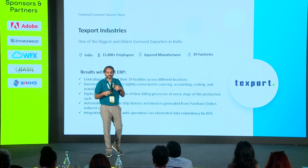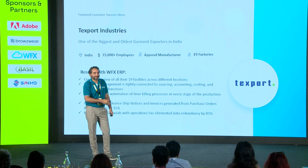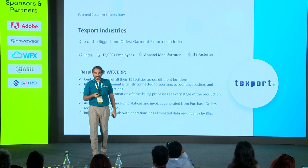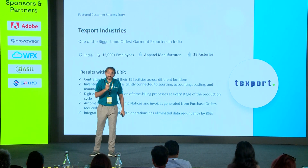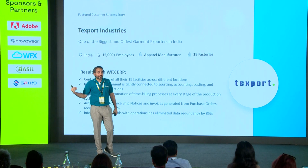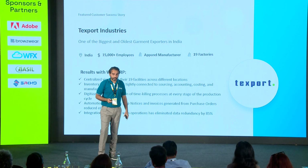Just another example is Texport Industries. They're one of the very old garment exporters based in Bangalore and Mumbai. Maybe some of you guys will be familiar with them. They have about 19 facilities located across all these different locations in India. They've recently also vertically backward integrated, and they've gone into creating knitting. And we've also digitized all of their manufacturing operations on WFX.